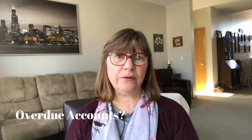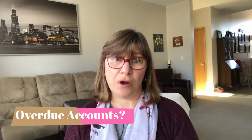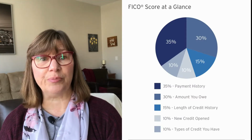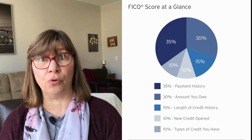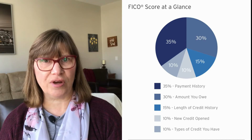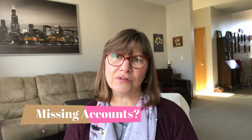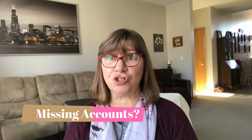Overdue accounts. If there are any accounts marked late, overdue, or in collections, take steps to settle those as quickly as possible. Payment history plays a huge role in your overall credit score, so addressing these issues fast is critical. Missing accounts. Are there any accounts, credit cards, lines of credit that aren't showing up? If you're current on your payments with them, then contact the credit bureau and make sure that they start to show up on your credit report.